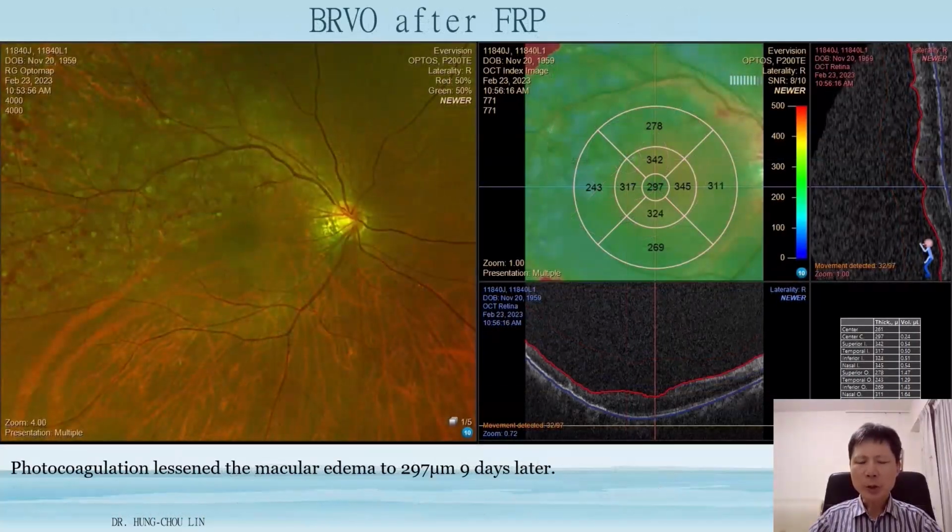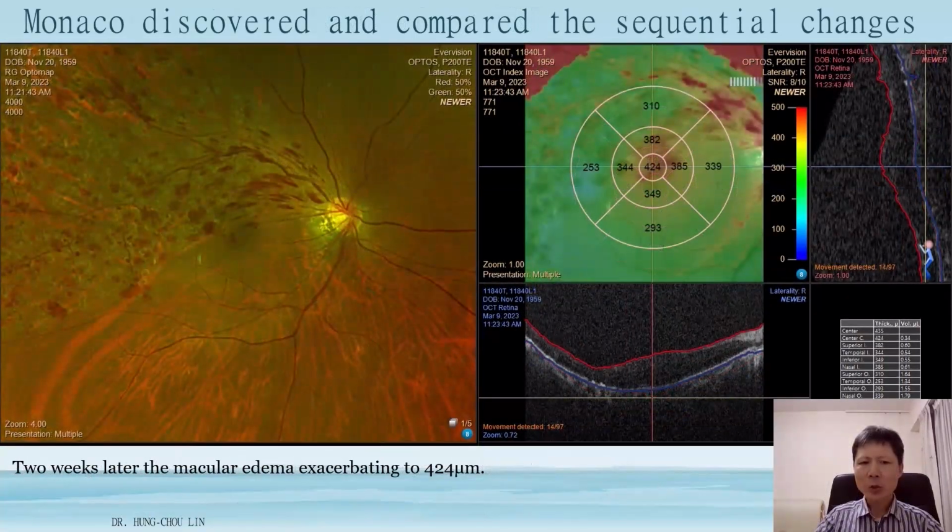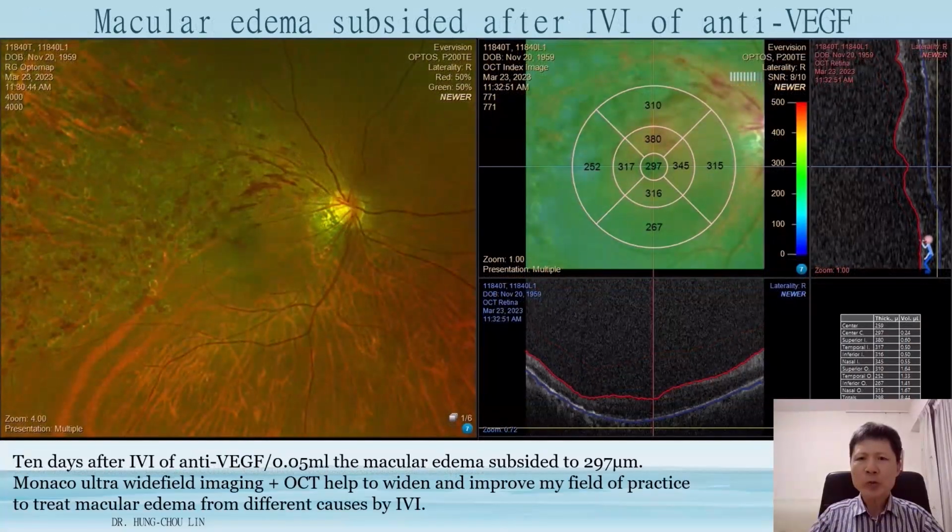I performed photocoagulation to lessen the macular edema to 297 micrometers 9 days later, as shown on the right of the OCT image. Unfortunately, 2 weeks later, the macular edema exacerbated to 424 micrometers, as shown on the OCT image on the right. So I performed intravitreal injection of anti-vascular endothelial growth factor. 10 days after the injection, the macular edema subsided to 297 micrometers.